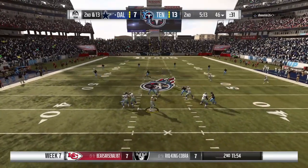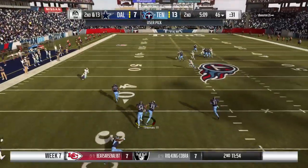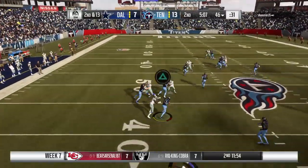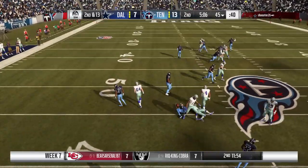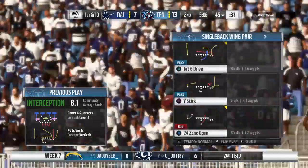2nd down, Prescott. Into double coverage, and it's intercepted. It's the former Seahawk, Earl Thomas. And he's able to bring it up 5 yards shy of midfield to the 45-yard line.